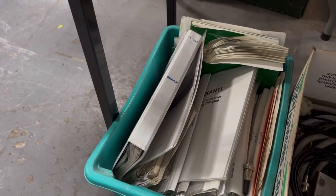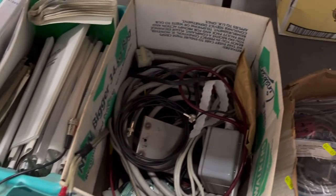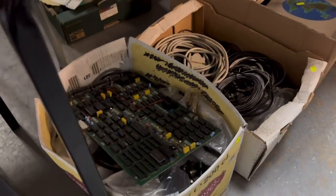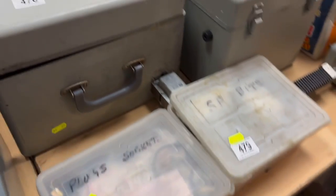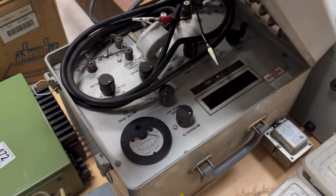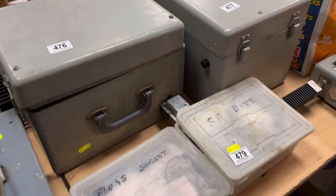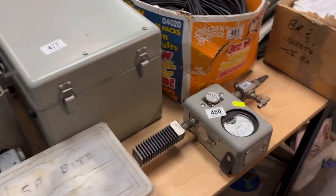So now what we did find this time is lots of manuals, lots of paperwork. So when you look in some of these boxes, as well as all the parts, you're also getting lots of paperwork on wires, and who knows what all this stuff's for. I mean, I'm sure you guys do. Look at that, what a great old piece of kit that is. And as we said once before in the last video, this hasn't necessarily got to be used for what it was meant for. Maybe some of it does work, maybe some of it doesn't, I don't know.